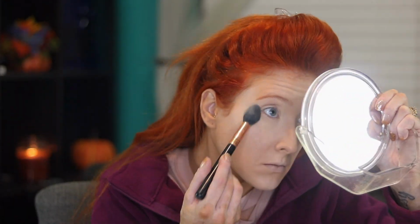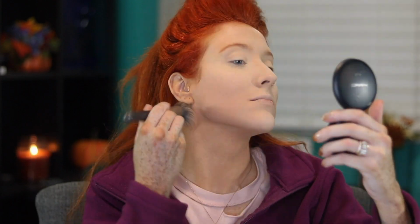And I like to get my powder ready so that I can just go in and immediately set. Today I'm going to use the Too Faced Ethereal Setting Powder. Now to set the rest of my face, I'm going to take my MAC Studio Fix powder and put this powder everywhere that I did not use concealer and the other powder.